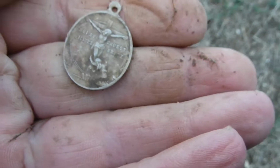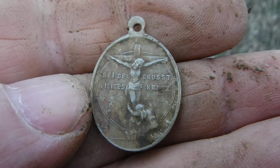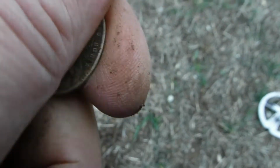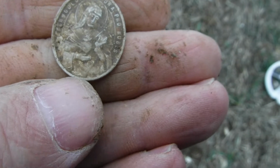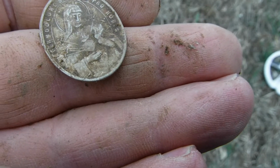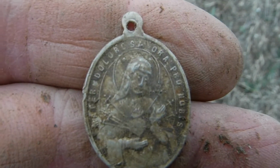And a nice religious medallion, ein schönes religiöses Medaillon. Nein, es ist kein Pilgerabzeichen, es ist normalerweise von einem Crucifix. Normally it's from a crucifix or something like that. So very nice. Okay, auf zum nächsten, auf zum nächsten.